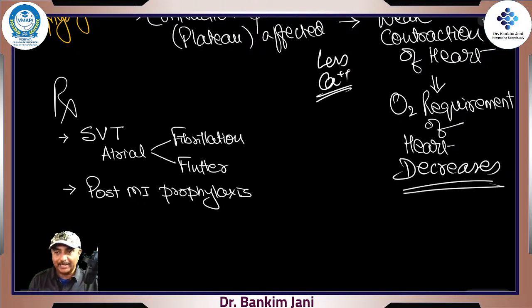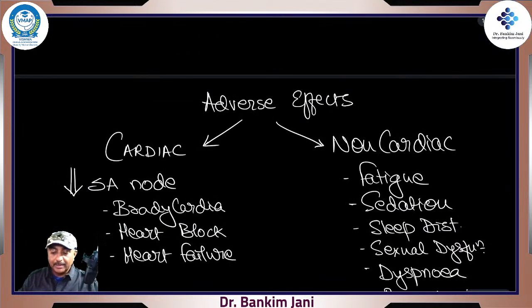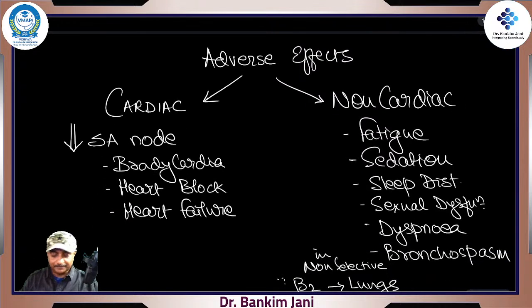And they are affecting calcium. And this is post-MI prophylaxis, post myocardial infarction prophylaxis. So this is how it is used. Regarding the adverse effects, cardiac and non-cardiac, right? Why is it so?